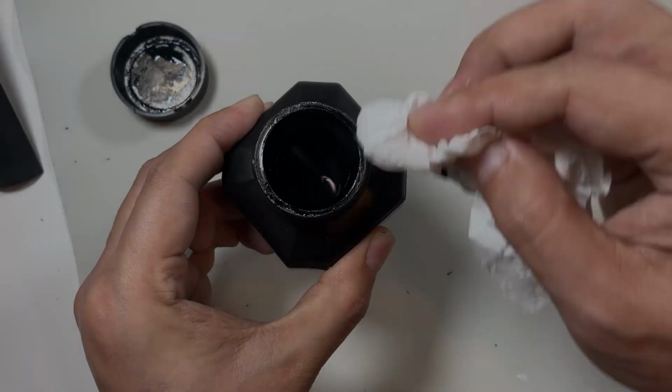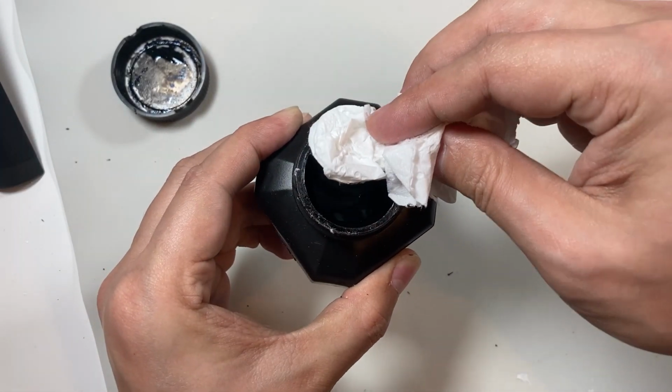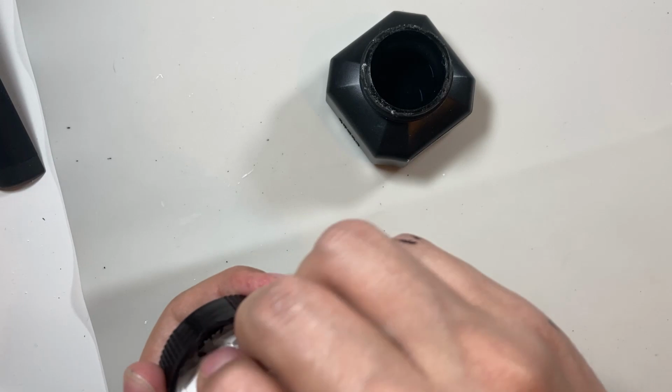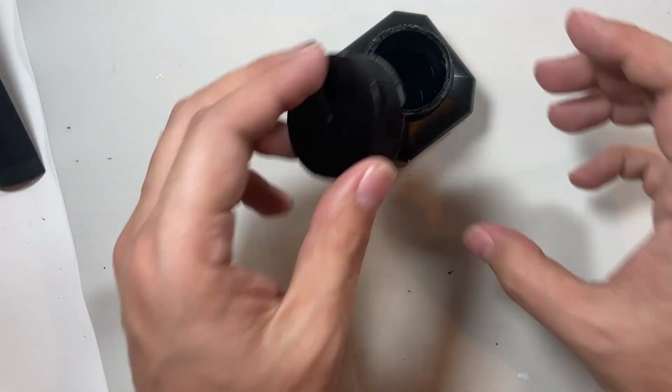We're coming up to a bonus tip for you guys. So if you use ink bottles and you've had it open for a session, please clean the rim of the ink bottle and the top of the lid. This will stop the lid sticking to the bottle and make it easier to open in future.